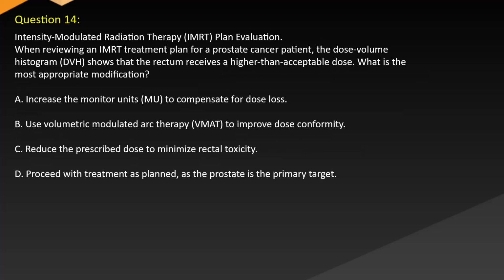Question 14. Intensity modulated radiation therapy (IMRT) plan evaluation. When reviewing an IMRT treatment plan for a prostate cancer patient, the dose volume histogram (DVH) shows that the rectum receives a higher than acceptable dose. What is the most appropriate modification? A. Increase the monitor units (MU) to compensate for dose loss. B. Use volumetric modulated arc therapy (VMAT) to improve dose conformity. C. Reduce the prescribed dose to minimize rectal toxicity. D. Proceed with treatment as planned, as the prostate is the primary target.